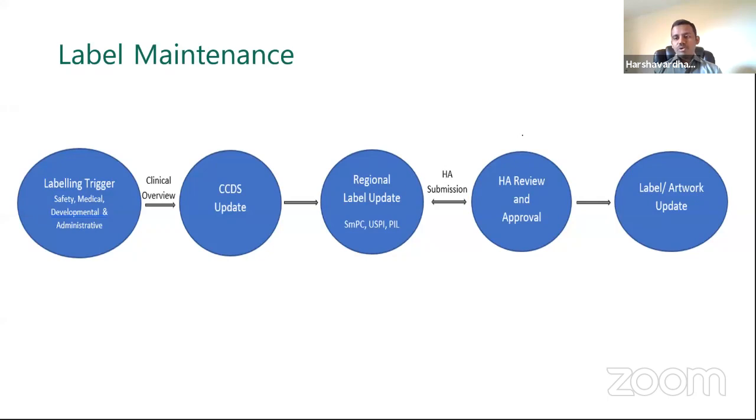Like let's say India is following the US as a reference label. I'm not saying this is an exact requirement, but just for your easy understanding, initially the UK label is updated because of the regulatory challenge from the UK regulatory authority, MHRA, and then once the UK label is updated and approved by the health authorities, the companies do the internal assessment. How can we update these in the global labels?